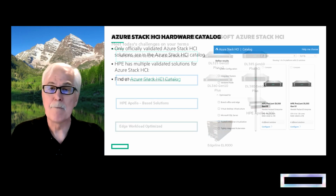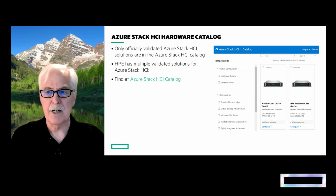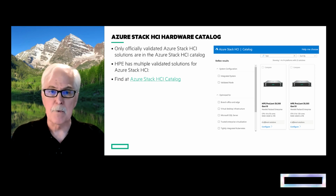And of course, if you need more data about these validated solutions, we are on the Azure Stack HCI marketplace. Just look for us under HPE, and you'll find all these different solutions. You can dive into some of the specs, you can configure them, you can get started with them, and I'd encourage you to spend the time on the Azure Stack marketplace.